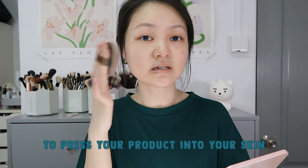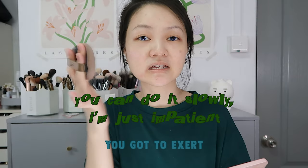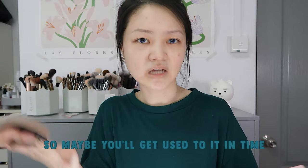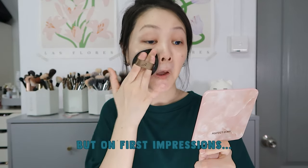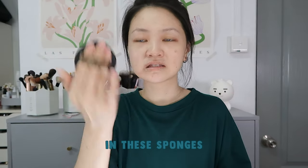It's thick, right? So you do need to press your product into your skin. And when you do that, you want to do it in a fast motion. You gotta exert a little bit more force. So maybe you'll get used to it in time, but on first impressions, mediocre. I don't feel like it's impressive, or I don't see the hype in these sponges.